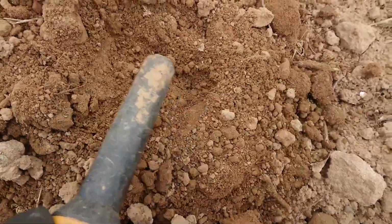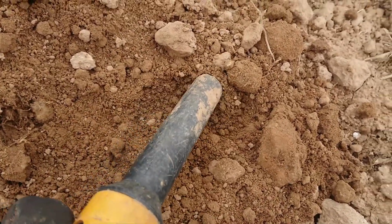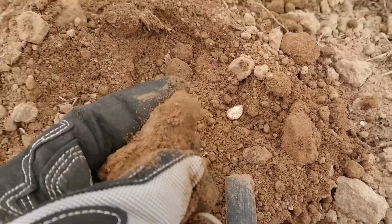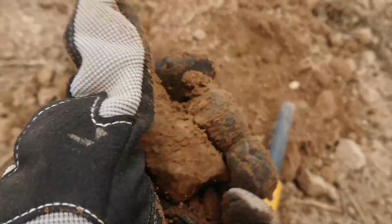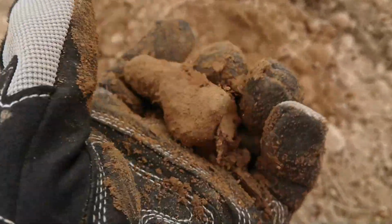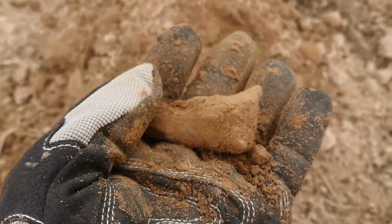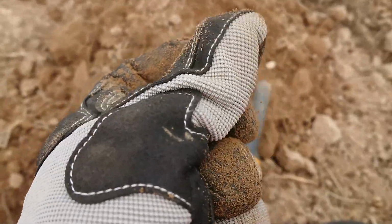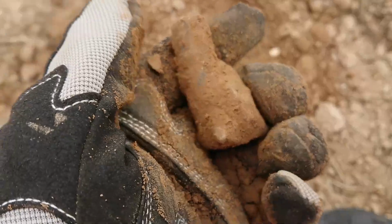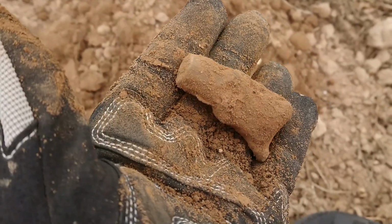Come on, teasing you out here. Where are you? Oh, huge lump. What the heck is that? Huh. God, it's a huge lump of something. Don't think it's iron. Maybe it's a big bit of bronze, or I don't know. Oh dear. Well, it's not the hammy that we're looking for.